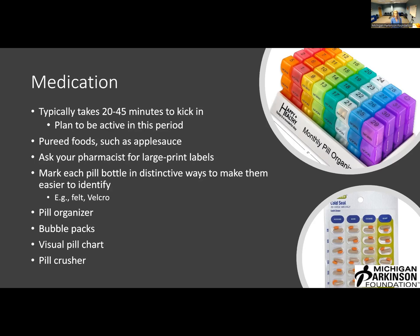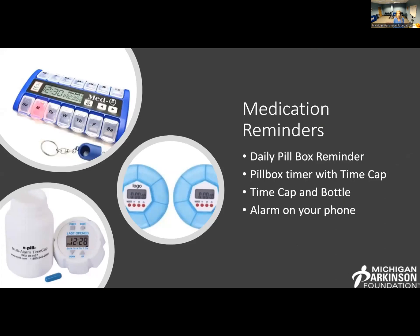So if you don't like swallowing pills, you just use this. I wish I had one here to show you, but you crush your pill up and then you can just dissolve it in a liquid and drink it that way, and you have your medications that way.